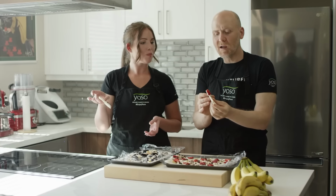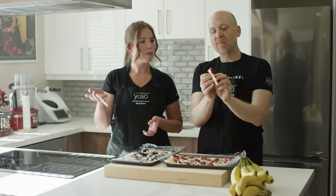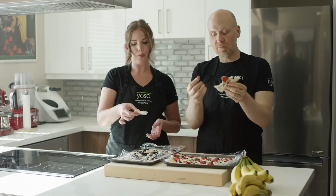I liked it. I go a lot. It still works, so it's a bit creamy. But it's nice when it's all the way firm because it snaps beautifully.